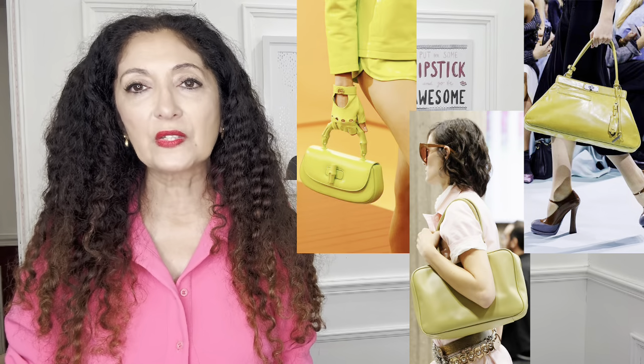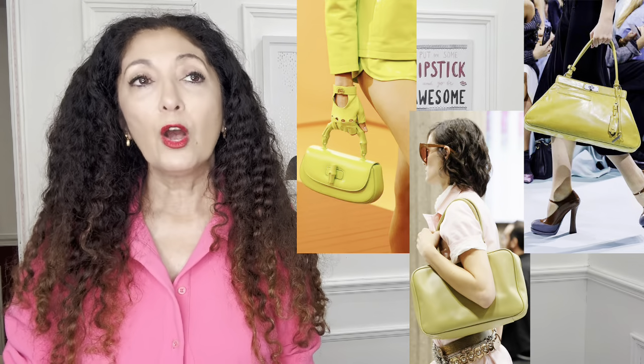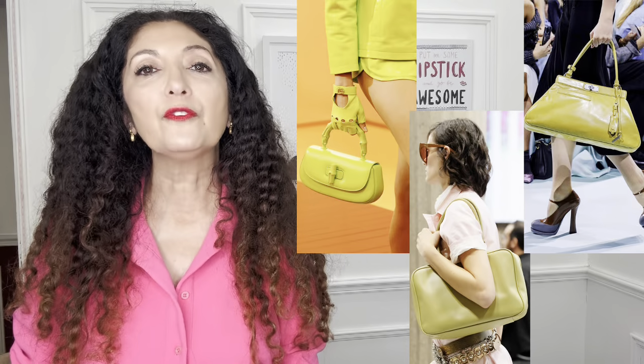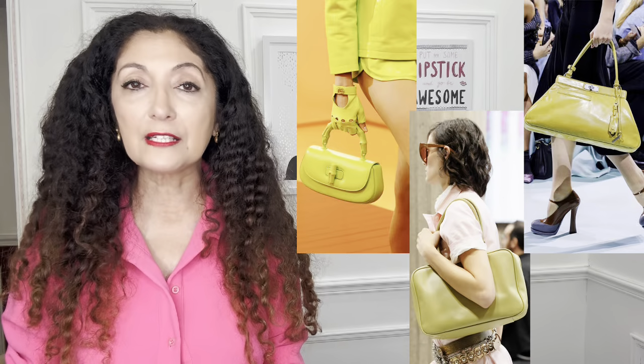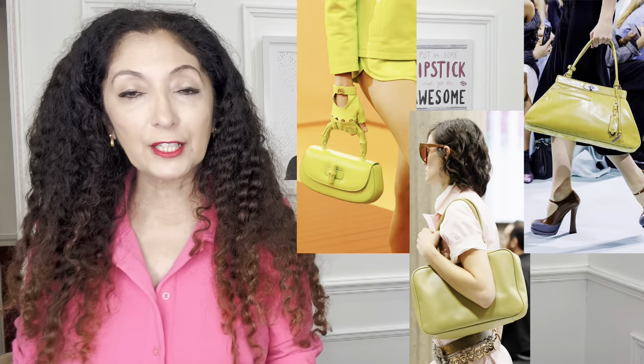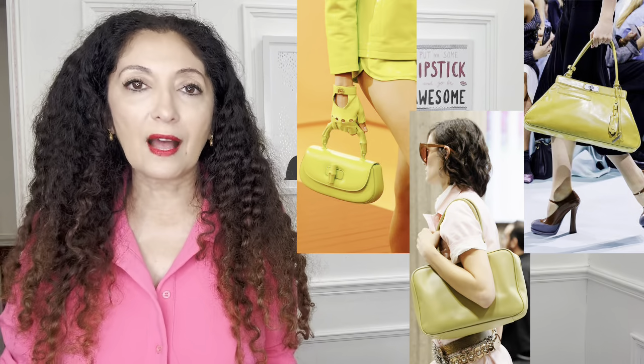So we saw these from every brand, and what I like about these is that if this style appeals to you or this type of bag appeals to you, it's a great investment because these are styles that, even though they're currently trending, never go out of style. It truly is a classic bag.